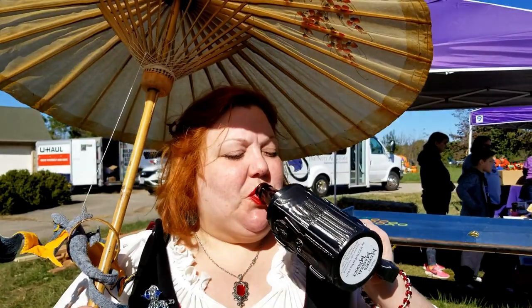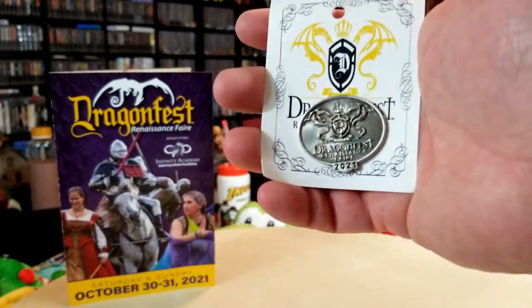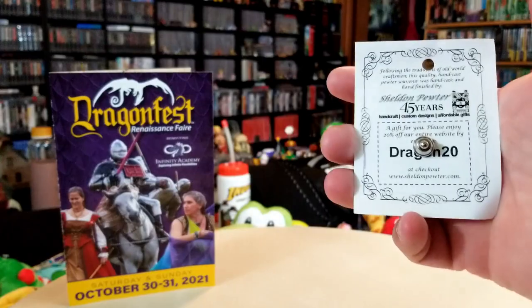This was a tasty one, too. It was a pretty tasty brew. Nice and creamy, very, very smooth. Not bad. And we had to have one of the bottles because someone loves dragons. Just a little bit.